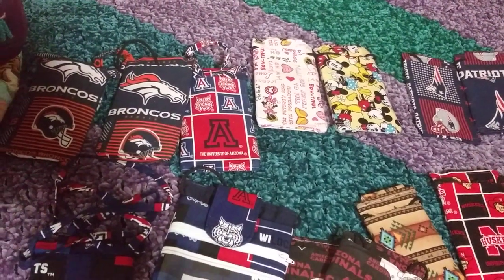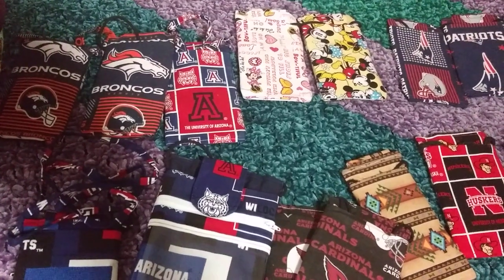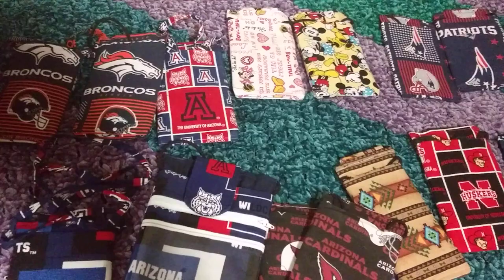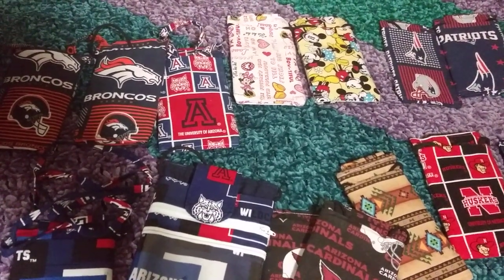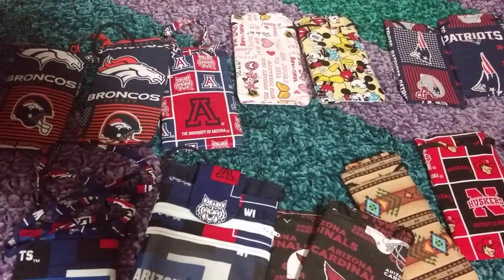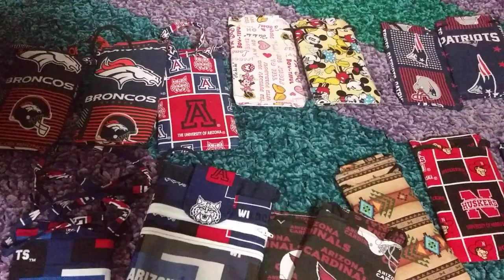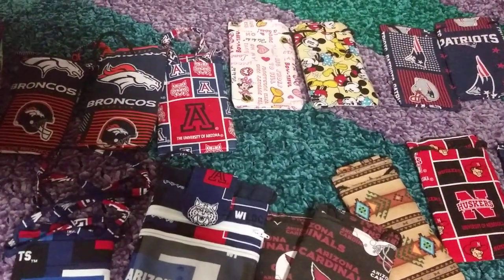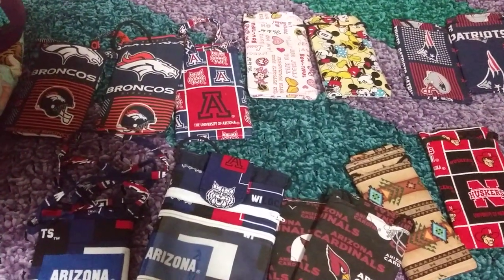I think there's a pattern similar. This pattern I made up myself. I made up how to do it myself, how to put it together. But I did look at a picture. The picture, I believe, is on Craftsy.com. The pattern, or the picture that I looked at, is a paid pattern. And I don't particularly like paid patterns.